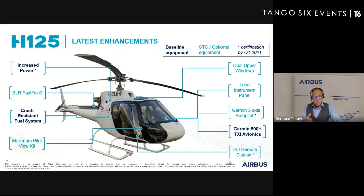The power: the Ariel 2D is a very, very powerful engine. And we were waiting for more experience and more feedback from our customers in order to release the full power, 952 horsepower of the engine. It has been done this year, certified by EASA. And the performance of the H125 increases due to this release of power.